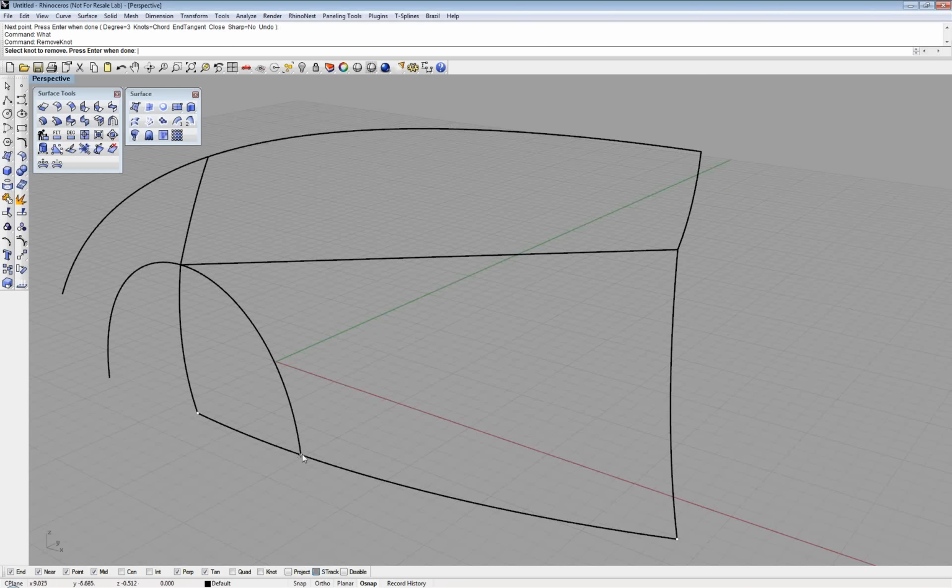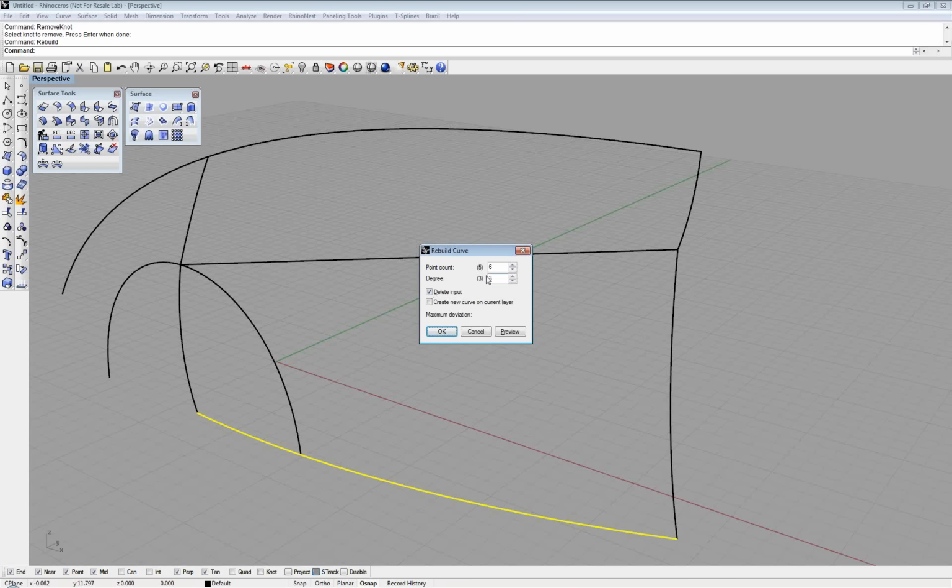So I can either remove that knot or I could rebuild this curve. In either case, I will be changing the curve slightly by doing that. I'm going to run rebuild and do it that way. In parentheses, you can see the current point count as well as the current degree. I'm going to make it 4 points instead.